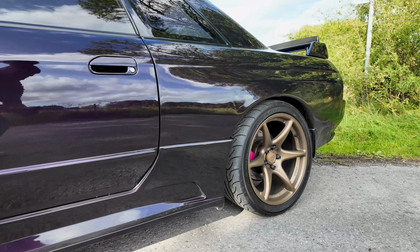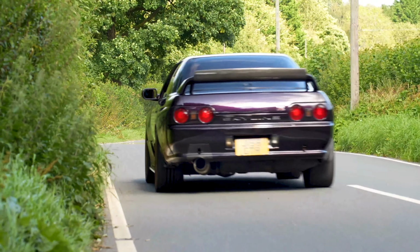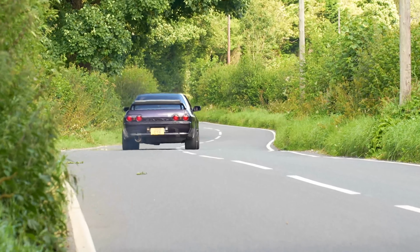It is, yeah. And we've spent a lot of time and effort getting the suspension right on this car. Geometry back and forth, but we've got it now to the point where I'm really happy with it. I can feel it, mate. Yeah, it's nice on the road. Let's experience it, mate.